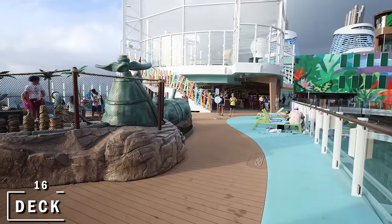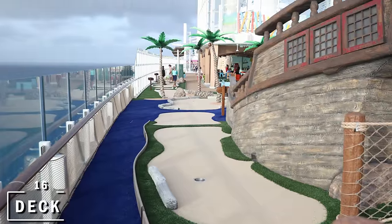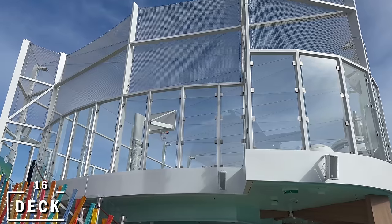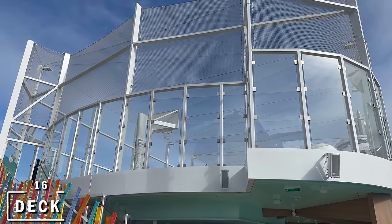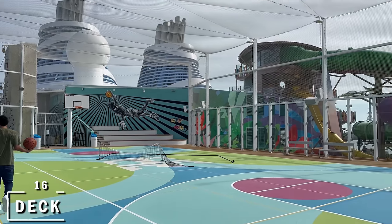Coming around to the port side in Thrill Island, you're gonna come to Lost Dunes, which is the miniature golf course. And then if you look right above it, you're gonna see the sports deck, which is an enclosed space for basketball, tennis, pickleball, soccer, just about any game you can imagine playing up there.